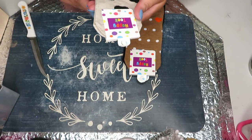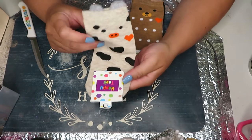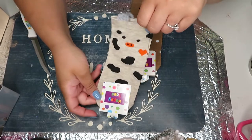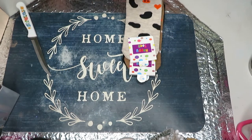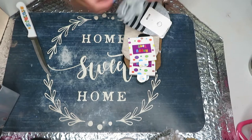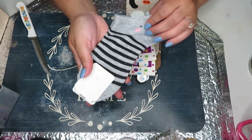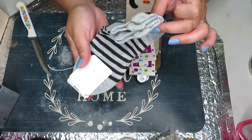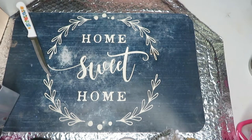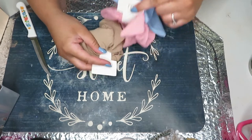And then this one, I think, is a pig or a cow. Pretty sure it's a cow. But look at the little fuzzy ears. Those are so cute. And then the last one that I got, I'm not sure what this one is, but it's still cute. Nice striped gray pair with the little ears. I may be 39, but I'm a kid at heart. All right, guys, moving along.